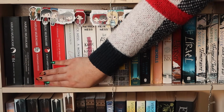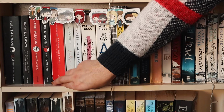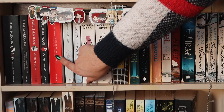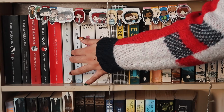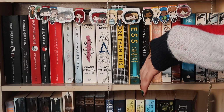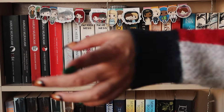So over here we have a whole ton of Murakami. These are courtesies, but I keep them with my collection because they look really good, and I do actually like Murakami. I read The Wind Up Bird and really loved it. Lolita by Nabokov, a book that I read. It was alright. I should probably unhaul that. I don't need it. A whole ton of Patrick Ness. The only book that I've actually read from Patrick Ness is A Monster Calls, and yes, I did cry.